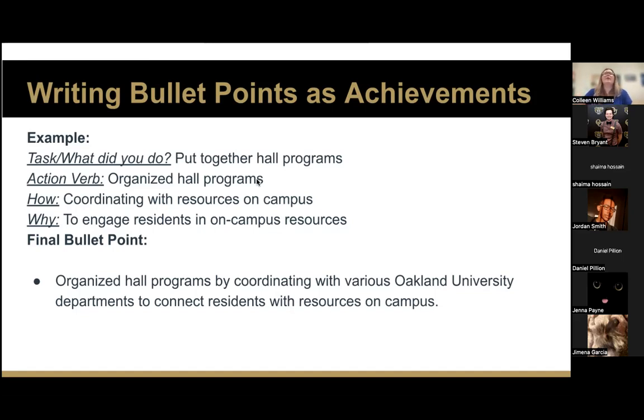Sometimes the more information a bullet point has, the better it'll come across, because you want to make sure that whoever is reading your resume is able to comprehend and understand the amount of work that went into what you were doing. So I also want to mention too, when it comes to resumes, it's terrible. I know, I wish it wasn't this way. But an employer spends an average of 6 seconds reading a resume, so it's very quick. So you want to make sure that you have those relevant or related experiences featured on your resume.